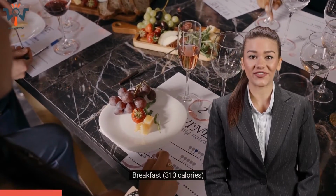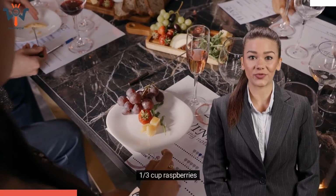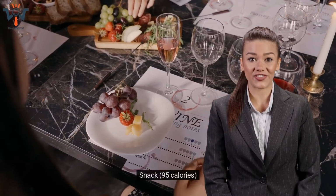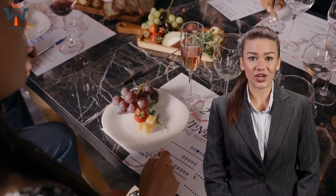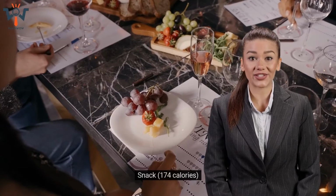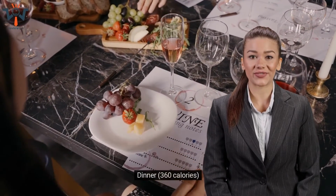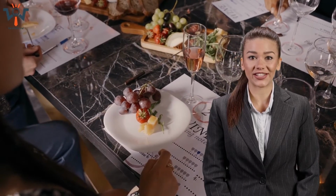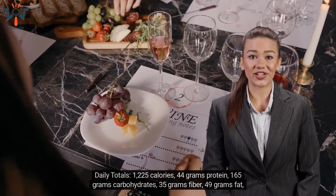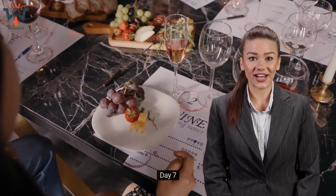Day 6. Breakfast, 310 calories: 3/4 cup oatmeal cooked in 1½ cups water, 1/3 cup raspberries. Top oatmeal with raspberries and a pinch of cinnamon. PM snack, 95 calories: 1 medium apple. Lunch, 345 calories: 1 serving whole wheat veggie wrap. PM snack, 174 calories: 2 peanut butter energy balls. Dinner, 360 calories: 1 serving beefless vegan tacos. Daily totals, 1,225 calories, 44 grams protein, 165 grams carbohydrates, 35 grams fiber, 49 grams fat, 1,417 milligrams sodium.